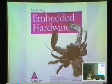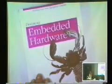I got this at the book chest for 650 baht. It's book chest in, I can't remember. There's 3 book chests around. Yeah, I don't remember which one I got this at. Anyway.